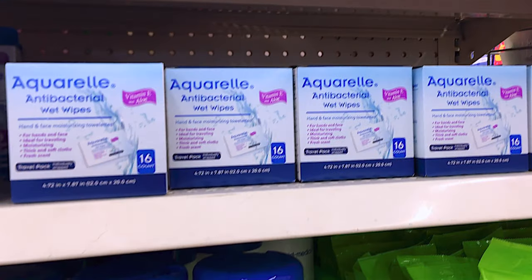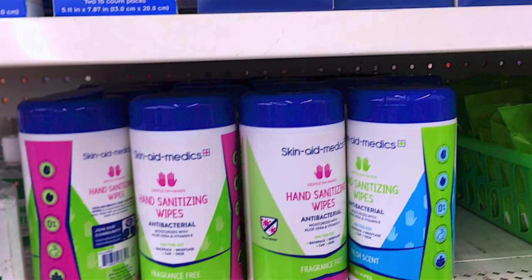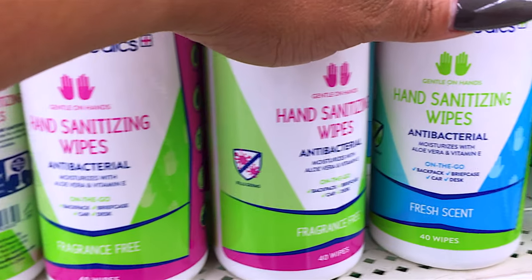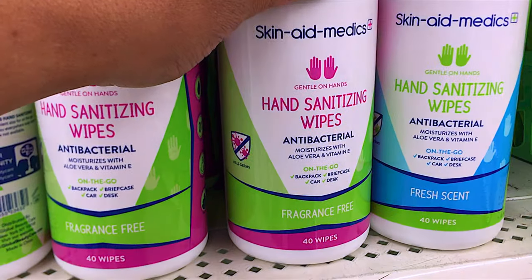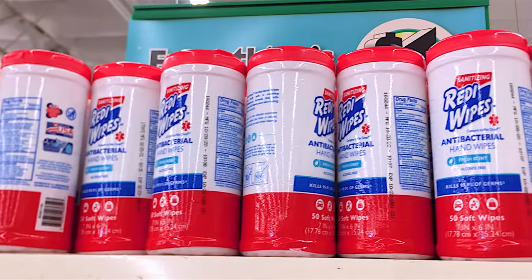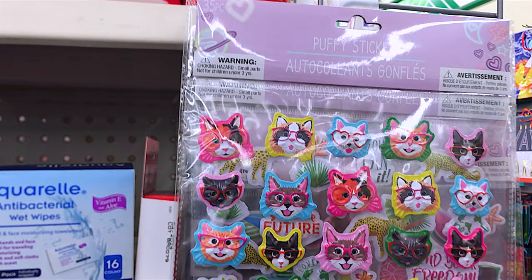So back at the same Dollar Tree, they did stock up on some of their antibacterial hand sanitizer wipes. They come in fragrance-free and fresh scent, and there are 40 in each one. These are great to carry on the go in your backpacks, your car, your desk, your briefcase, especially if you have kids. And if you like the Ready Wipes brand, they've got you covered, and those come with 50 in a pack.